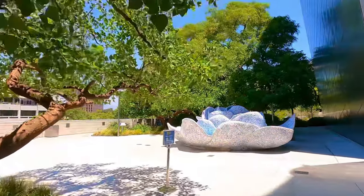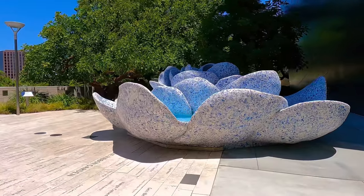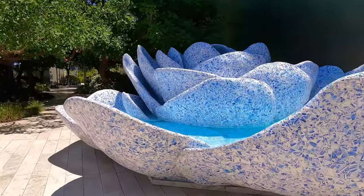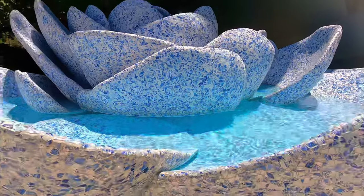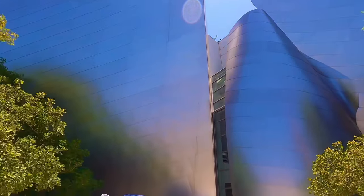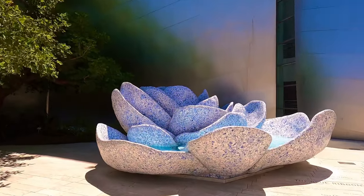One of the prettiest spots in this garden is the fountain, A Rose for Lily. Gehry created the fountain as a tribute to Lillian Disney, the late wife of Walt Disney. Lillian gave the initial donation to build the concert hall, although it was unfortunately finished 6 years after her death. The fountain is made from broken pieces of Lillian's favorite Royal Delft blue porcelain.